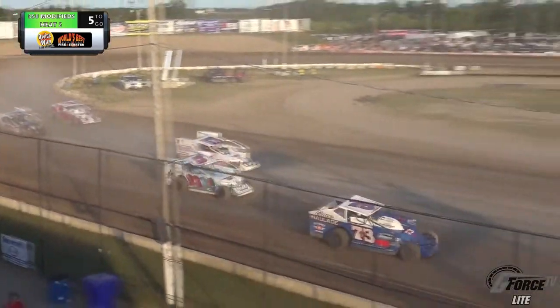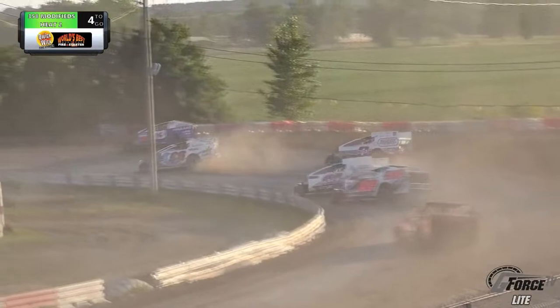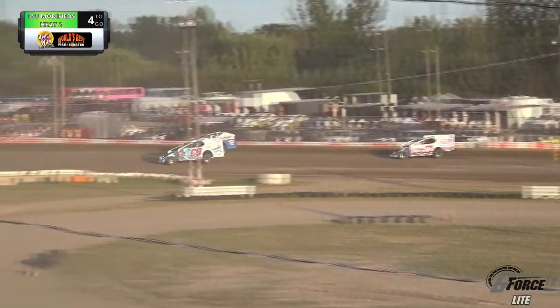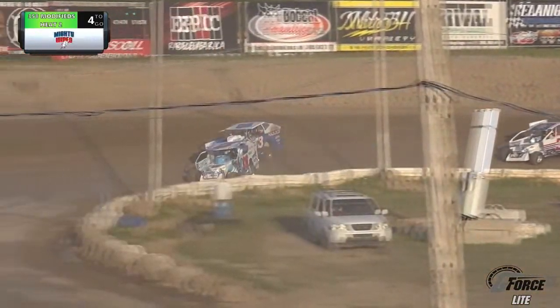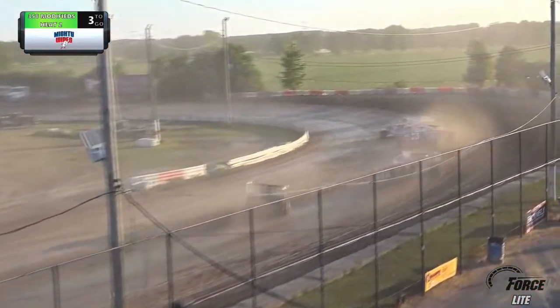Look at the move from Carlton around the outside. Carlton will take over second spot, and he's not done there. Fast Freddie trying to make it stick on the inside. Can't get alongside of Davidson. Good racing at the front of the pack in this one. Carlton clear to the lead over Dylan Davidson. Davidson all over the tire tracks of Carlton, but it's Carlton out front.